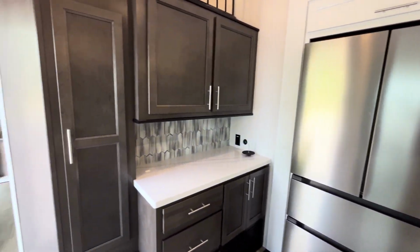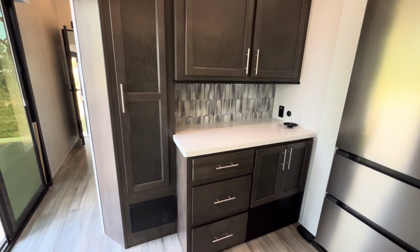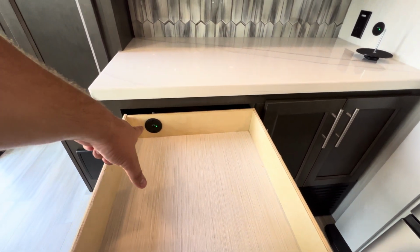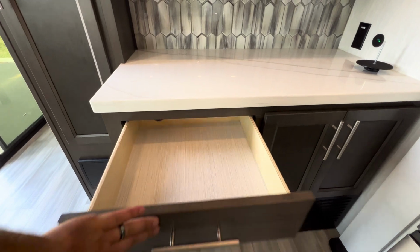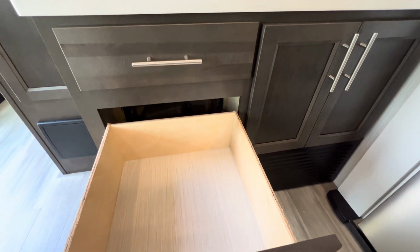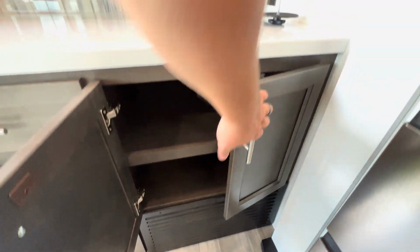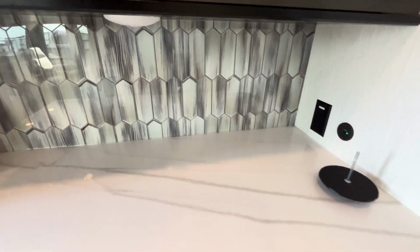Flip it on around. Little extra storage, little extra countertop space. A lot of good storage, actually. Trash drawer right there. You also see they snuck in a little USB. And then you're also going to notice when I close this, soft close. More plugins right there. Give you a little up close there, that backsplash looking all sharp.